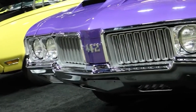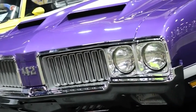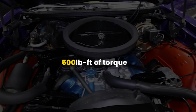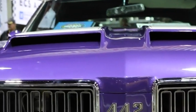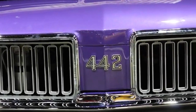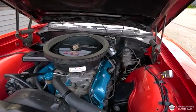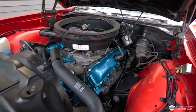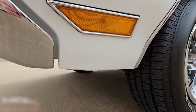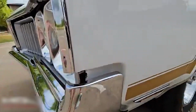The W30 package started with Oldsmobile's 455 cubic inch big block, officially rated at 370 horsepower and 500 pound-feet of torque. But that was just the beginning. Engineers added a fiberglass hood with functional ram air scoops, an aluminum intake manifold, a more aggressive camshaft, and even red plastic inner fender liners designed to improve cold airflow to the engine. It sounds crazy, but those plastic fenders actually worked, dropping intake temperatures by up to 20 degrees.